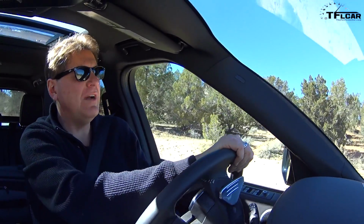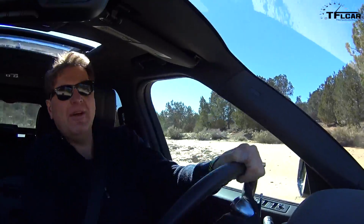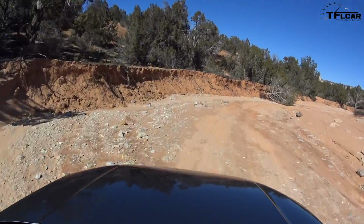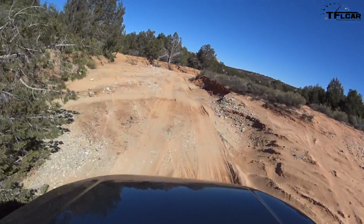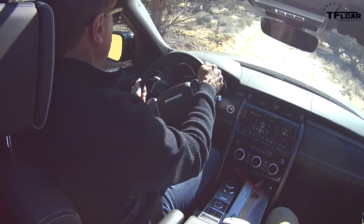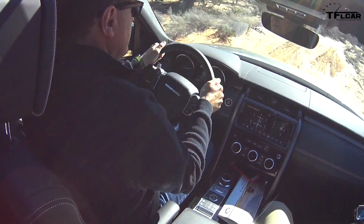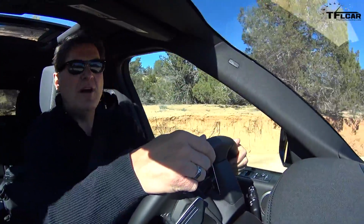I'm gonna just kind of drive it in the soft sand and see how it feels. So far, it's doing really well. I'm very impressed. I can modulate the throttle. I can tell actually what diff is being locked. Over here on the screen in automatic mode, we do have terrain management, but the Land Rover guys said just leave it in auto mode. And you can actually watch both the center and the rear diff as it's locking as you're driving.